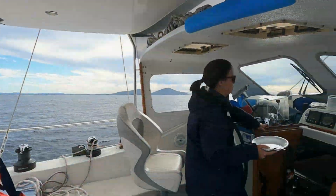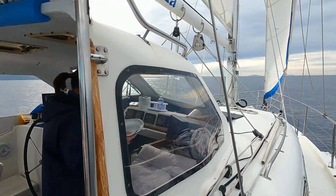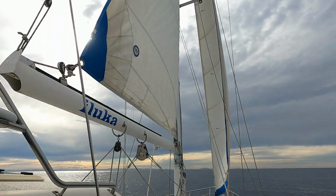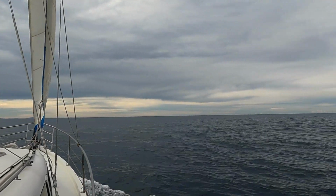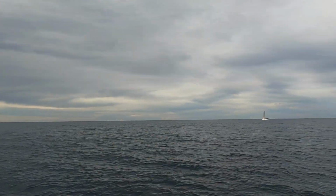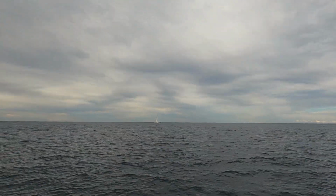Okay, 45 miles up, just had lunch, thanks, bubby. Lovely! So yeah, motor sailing, 5 knots of wind, so we're just ticking along at 1,000 RPM just to try and make a bit of ground up, obviously. Got a few dark clouds out there. Got a visitor out there, a boat is walking past.